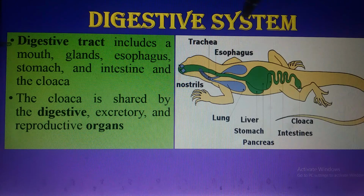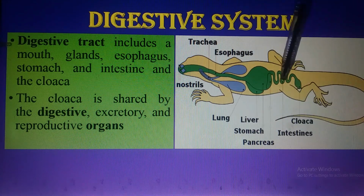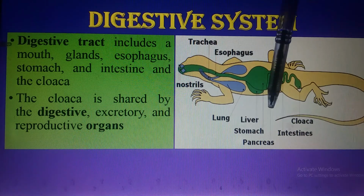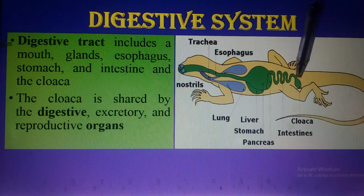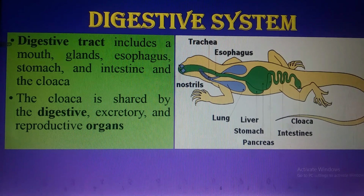Okay, now you can see here, this is the mouth, this is the esophagus, then this is the stomach, then this is the intestine, and there is the liver, which is a digestive gland too. There is a pancreas, which plays a very important role and performs both exocrine and endocrine functions. Then at last there is a cloaca. Is it clear? So this is the digestive system, which is more or less similar to that of humans and all mammals, and also similar to the amphibians' digestive system.